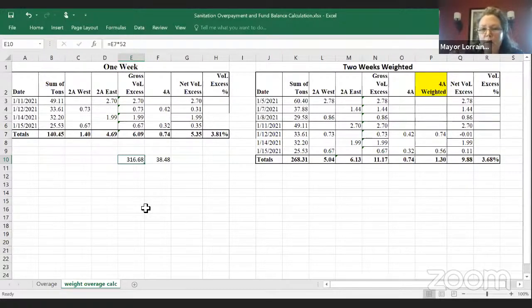Okay. And you know why? Because you took an average of 7 days and made it equal to a week. You took an average of almost 2 weeks of garbage, of village trash, and you made it equal to 1 week by multiplying it by 104. That's the mistake, because you used all the data.